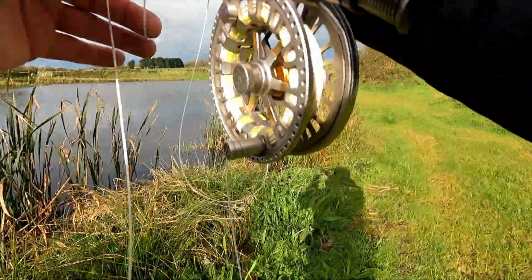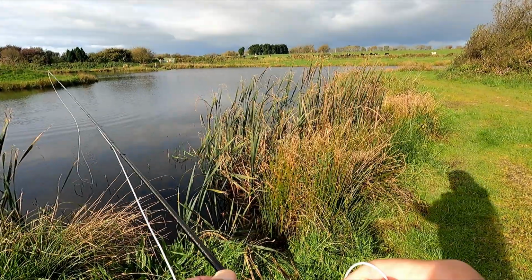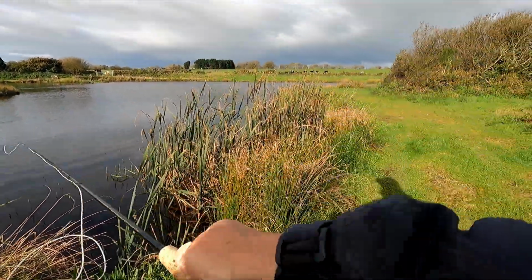There you are, fish on. Oh, and he's off. I didn't get a good hold of him. I was walking and I had too much slack.